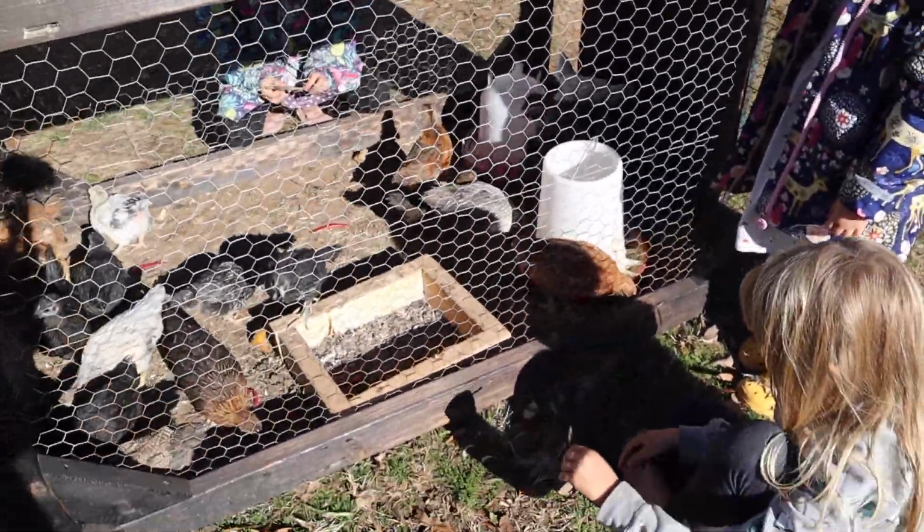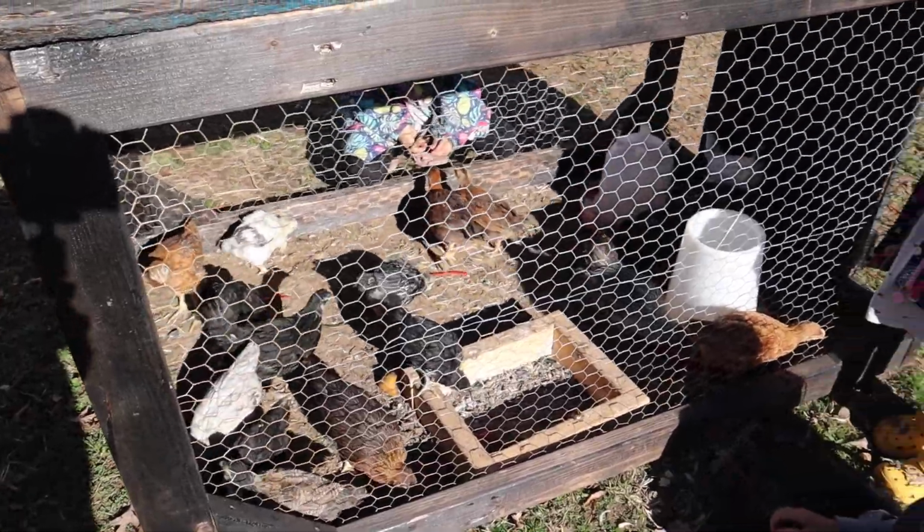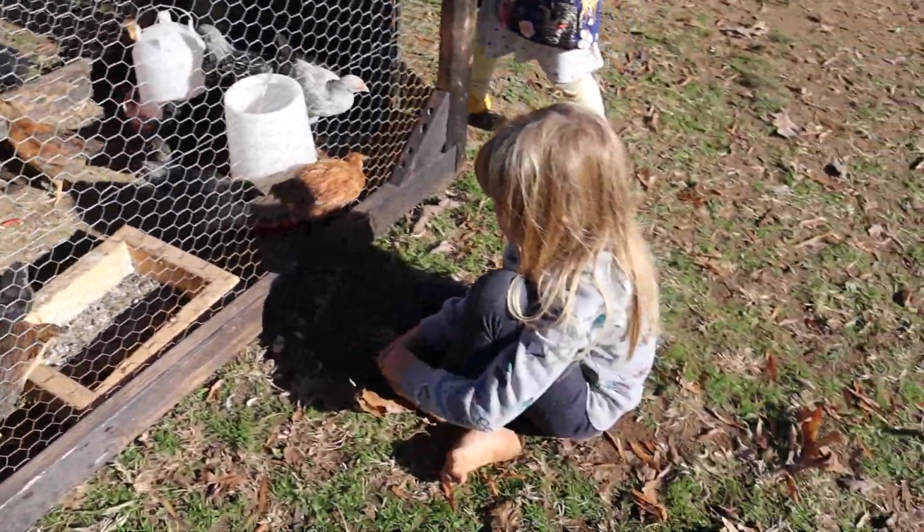They're all about 5 weeks now, 5 or 6 weeks. And they're outside during the day. They go in the brooder at night. Girls had brooder clean out today.